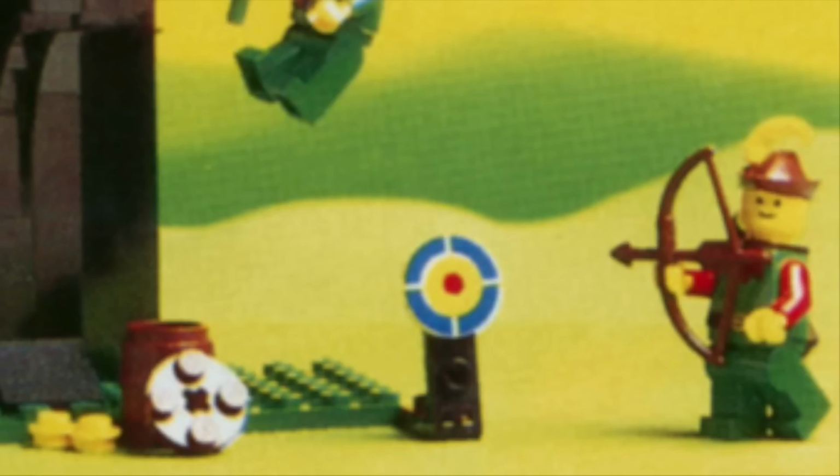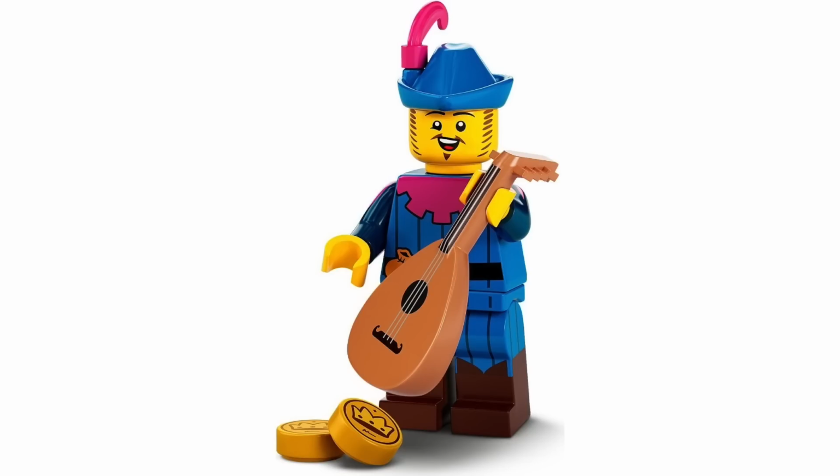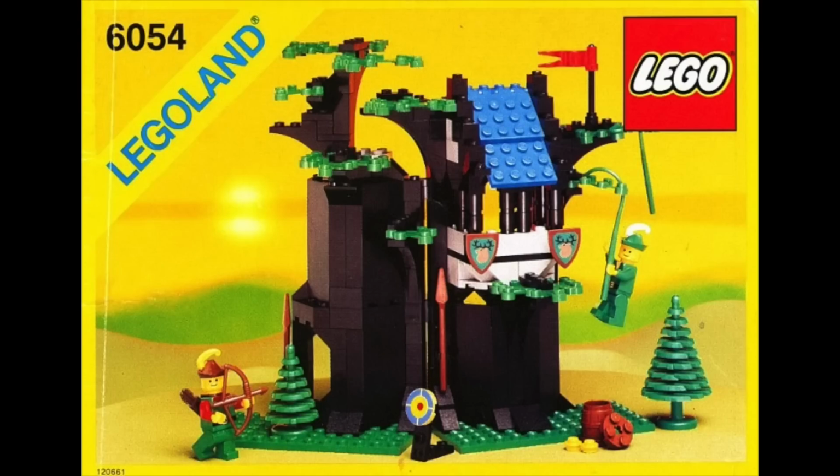And it's said the set will include an archery target, a barrel with coins, as well as the classic Forestman shield. The set is set to include 2 Forestman figures with red details. And given that the Series 21 Troubadour featured a more updated version of that character, I imagine they might look a little like this. The promo set is said to be free with your $160 purchase starting on June 15th, and it would be a must-have for me.